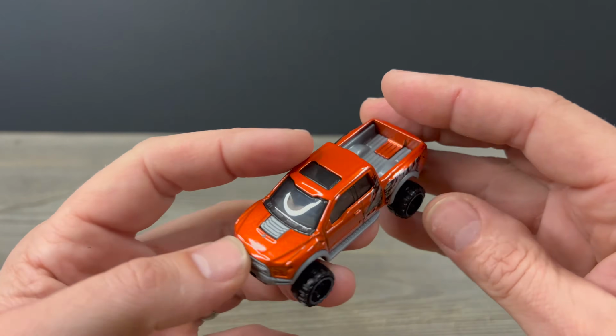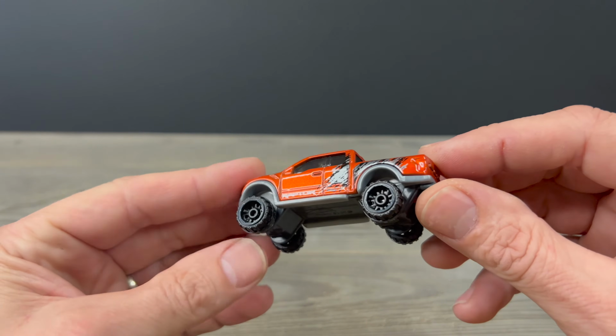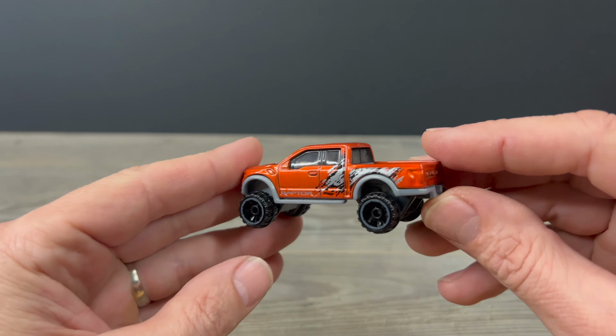Pretty nice looking orange. This truck a little bit too wide to fit on the orange track, which is why I've got 4 extra cars stationed over here to the side for your viewing pleasure when it comes to race time. It does have the off-road style wheels and tires on it.